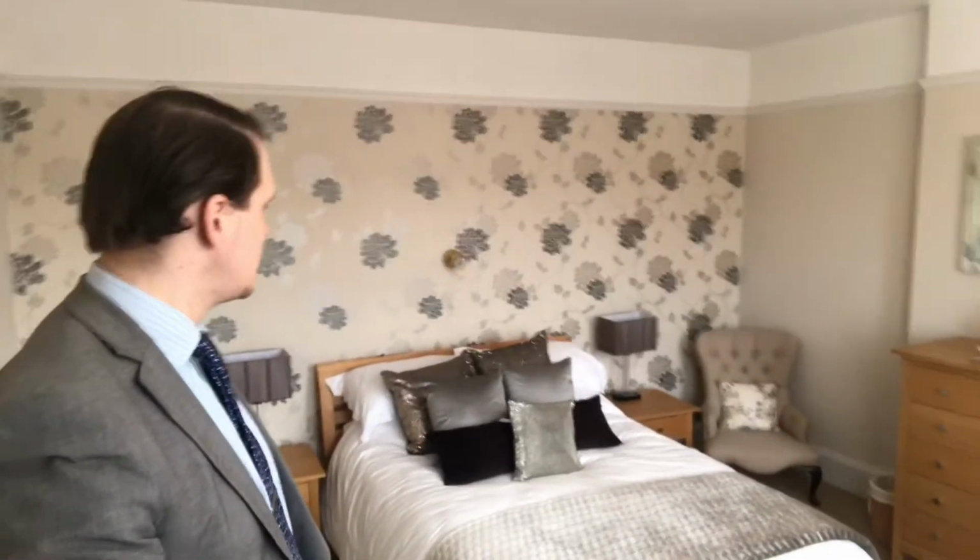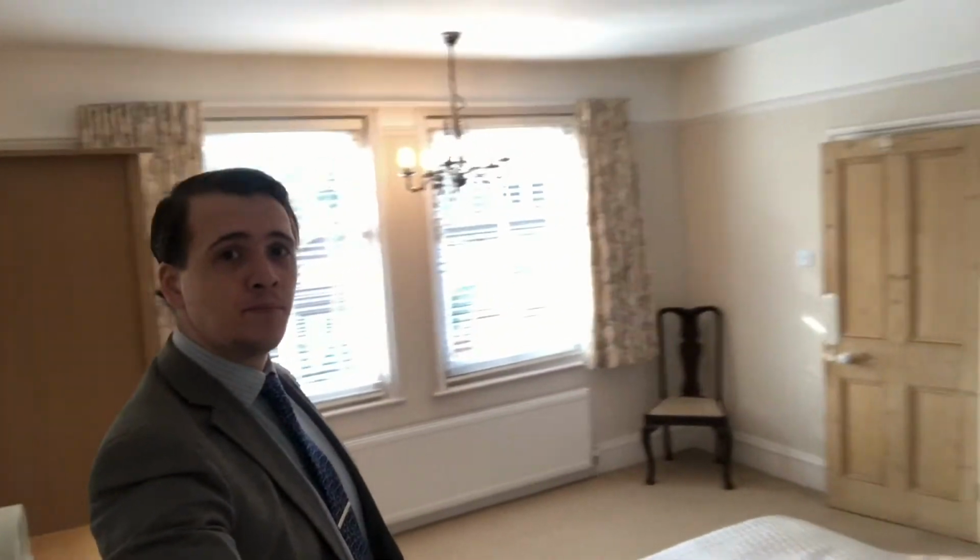You can see the real size of this room is really spectacular. Look at that. Massive, massive amount of space. Double bed in there, plenty of room either side for side tables and chairs, which is something you don't often see in these sorts of properties. But it's a real wonderful room. Look at that. Spectacular space.